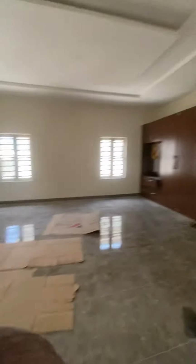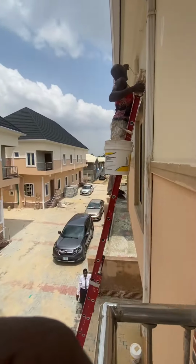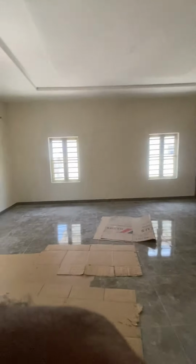Third bedroom upstairs. This looks like a master, it's quite spacious, very big, very wide. I think this is the door leading to the balcony. Super spacious. This is master bedroom. This is really, really big.